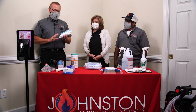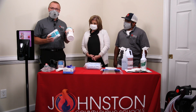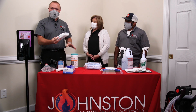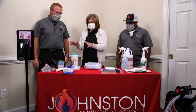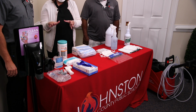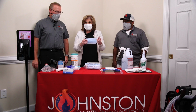This is a new type of alcohol wipes because the plastic is so hard to come by for these. They're on back order. So if you see these, it's the exact same thing. It's just in a different package. Excellent. So these are all the kinds of products that help prevent and sanitize all the things that we are looking for. So I guess everybody's very used to wearing our masks today.